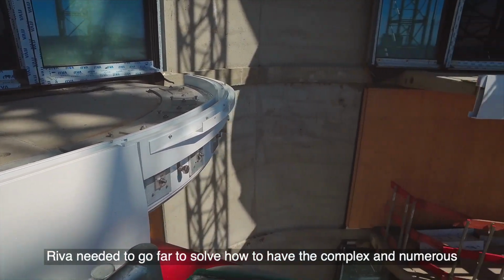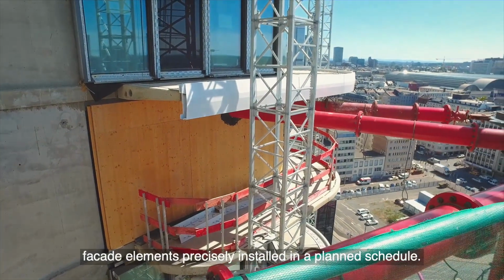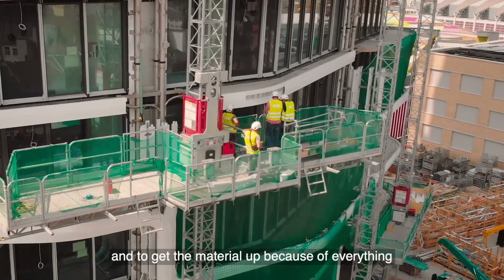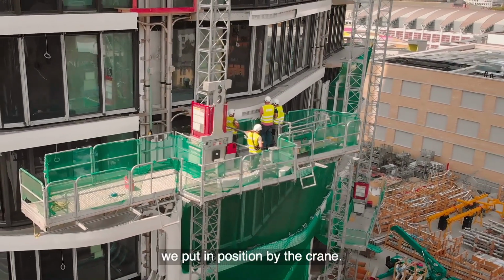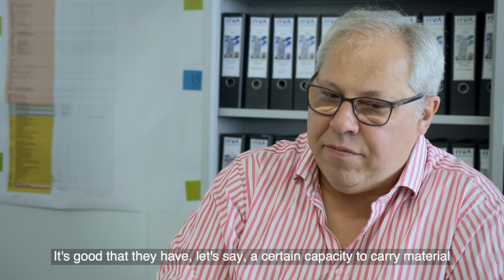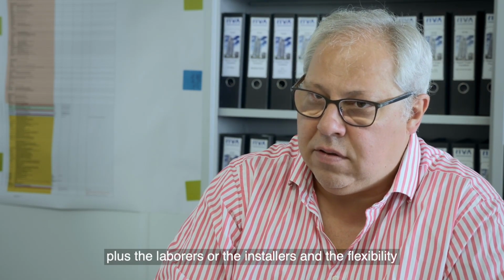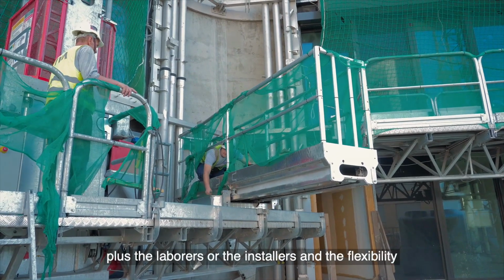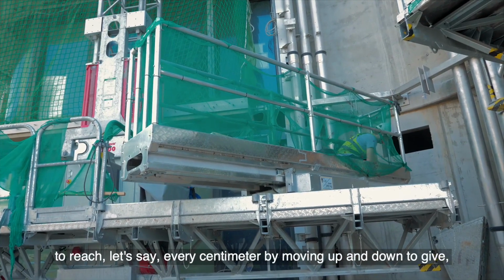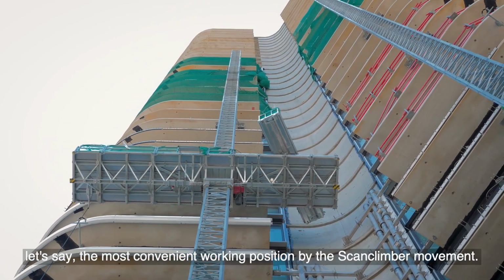Riva needed to go far to solve how to have the complex and numerous facade elements precisely installed in a planned schedule. We needed Scanclimbers to bring the people up, to get the material up, because not everything we put in position by the crane. We load the material to the Scanclimber. It's good that they have a certain capacity to carry material plus the laborers or the installers, and the flexibility to reach every centimeter by moving up and down to give the most convenient working position by the Scanclimber movement.